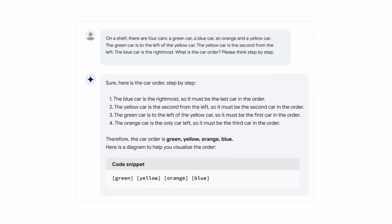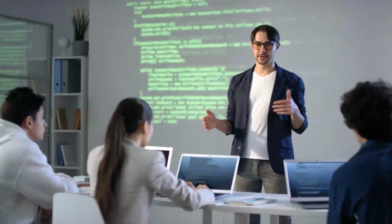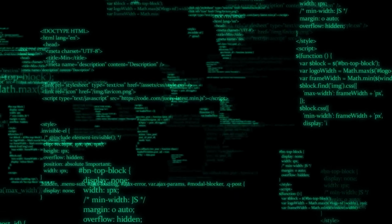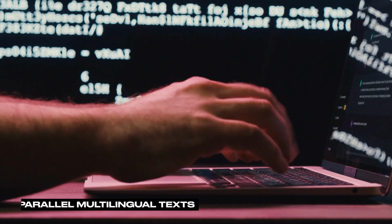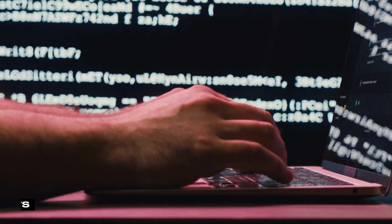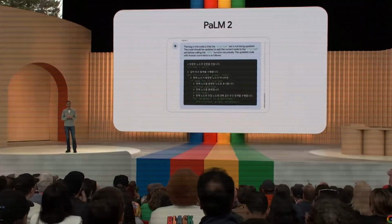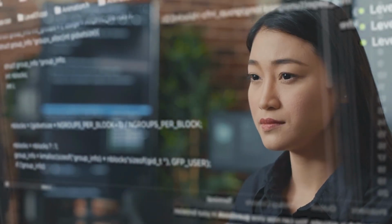Not just that, due to its multilingual ability, it can understand idioms, poems, nuanced texts, and even riddles in other languages, which goes beyond the literal meaning of words and also understands the ambiguous and figurative meaning behind words. This is because PaLM-2 has been pre-trained on parallel multilingual texts of various languages. In addition, the compilation of high-quality multilingual data makes PaLM-2 even more powerful, and as a result, translation and other applications work far better on it.